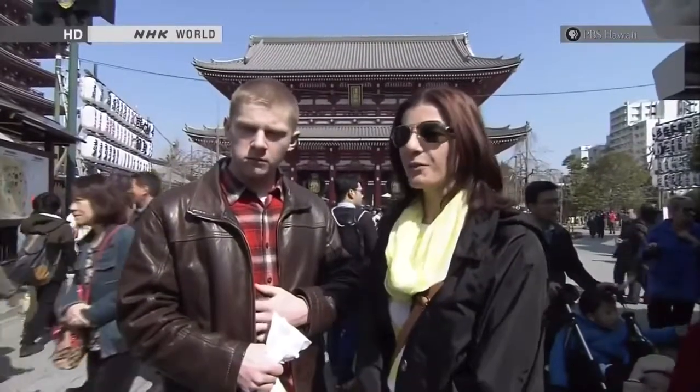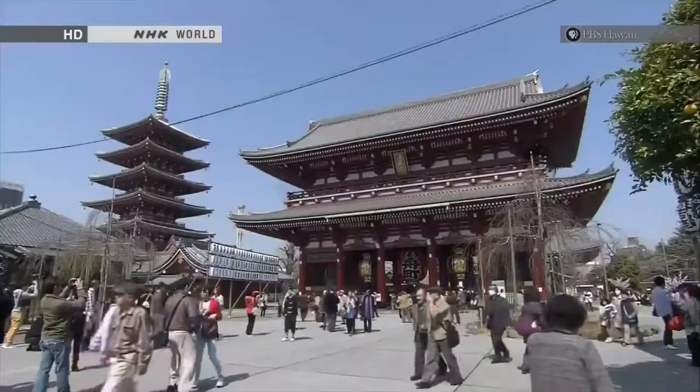We asked some visitors what they thought about Sensoji. Well, I love the fortune, getting my fortune stick, and I draw regular fortune, which apparently is a good one. It's very different from America in a lot of ways. I think there's a lot of respect for culture here. It's very fun to see.